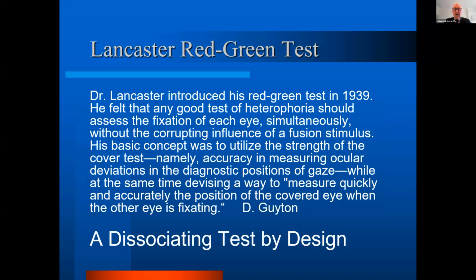And in the words of Dr. Guyton, he says that Dr. Lancaster introduced his red-green test in 1939. He felt that any good test of heterophoria should assess the fixation of each eye simultaneously without the corrupting influence of a fusion stimulus. His basic concept was to utilize the strength of the cover test, namely accuracy in measuring the ocular deviation in the 9 diagnostic positions of gaze, while at the same time devising a way to measure quickly and accurately the position of the covered eye when the other eye is fixating.